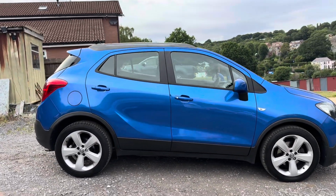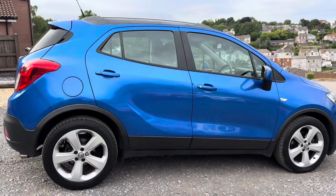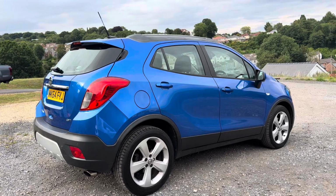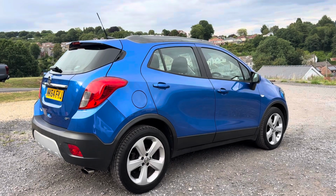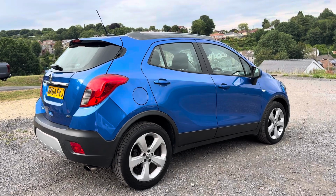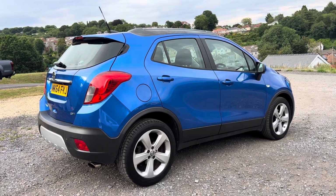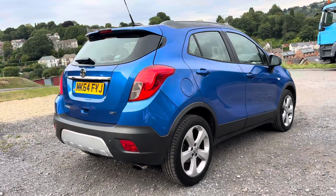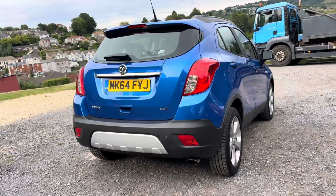It's a nice looking car and it's an Exclusive spec, which is pretty much the bread and butter Mokka. It means you do get things like air conditioning, you get these rather nice looking alloy wheels. And I just think they're very good value for money, these cars. They're quite a small crossover, and they've got sort of chunky Tonka toy-like looks, which I absolutely love.